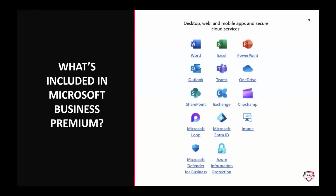So what's included in Microsoft Business Premium? Everything that you see here on the screen. We'll go through it really quick. Obviously, we all kind of know the standard stuff: Word, Excel, PowerPoint, the Office suite of products as it's known, but it also includes SharePoint. It also allows you to have an Exchange email service, Clipchamp, which is a video, actually graphic editing tool, Microsoft Loop, Microsoft Entra, for some of the older IT folks on the call, basically this is Azure Active Directory, Intune, Microsoft Defender, Azure Information Protection Services.